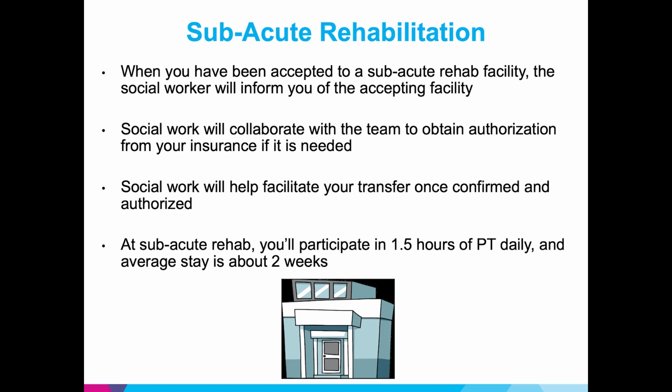of the accepting facility. Social work will collaborate with the team to obtain authorization from your insurance if it is needed. Social work will help facilitate your transfer once confirmed and authorized. At subacute rehab, you'll participate in 1.5 hours of PT daily, and an average stay is about 2 weeks.